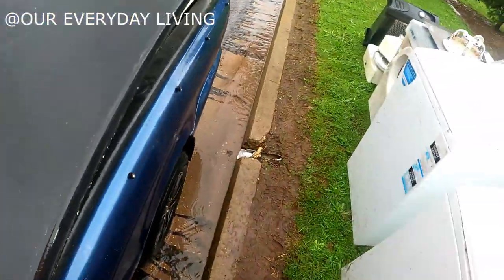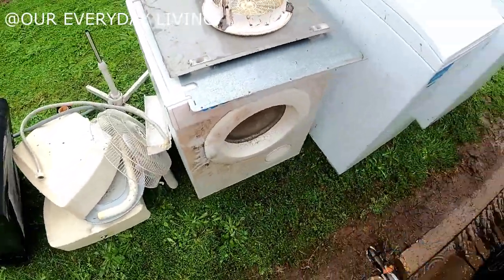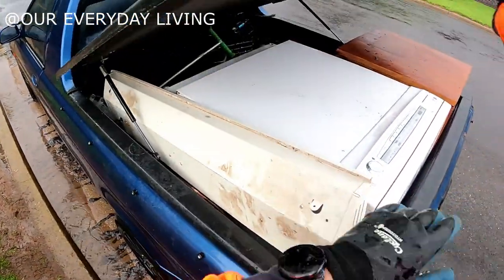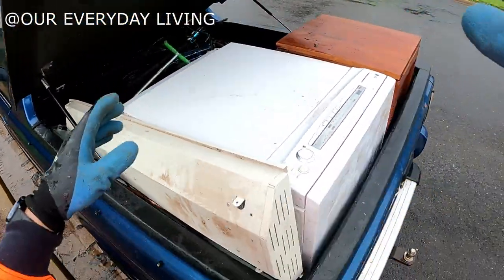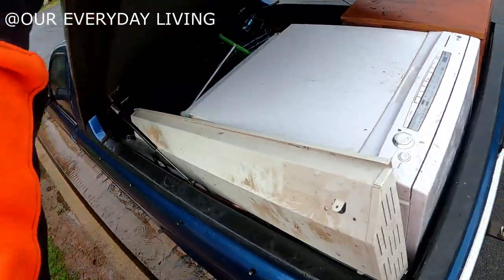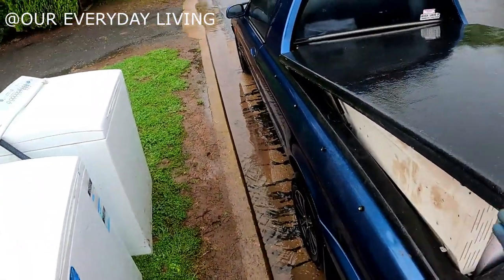In the process, I got the fan on the ground. The dryer here has already got the motor gone, so I'm not going to worry about taking that. But these two, I'm going to sit up the back. As you can see, I've repacked everything. Put everything that I could in the dishwasher. Moved the drawers back, rearranged everything in there. So we've still got a bit of room in there if we need be.